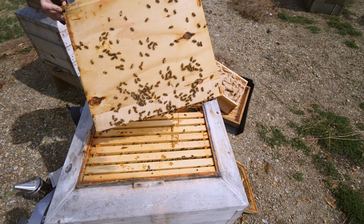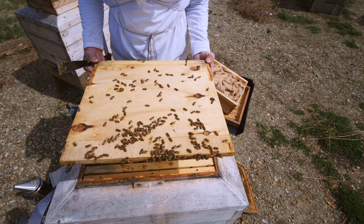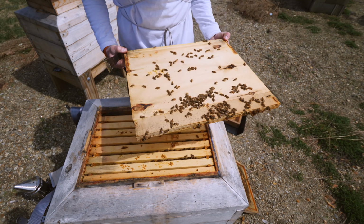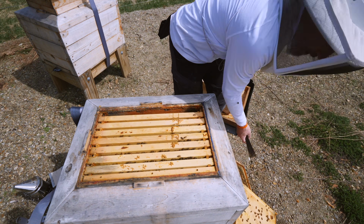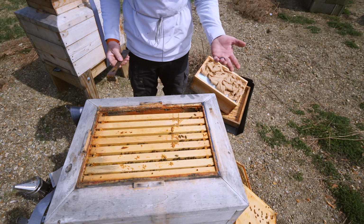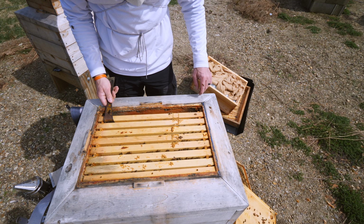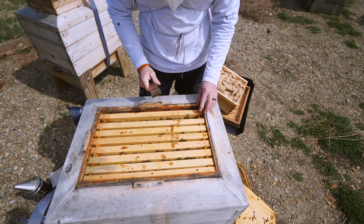And just so you know, I have never seen a swarm before June in our region, in our immediate location. Swarm season for us is after Memorial Day, which is May 31st. I always see them first, second week of June is about when they start. But I've never seen hives this big before.